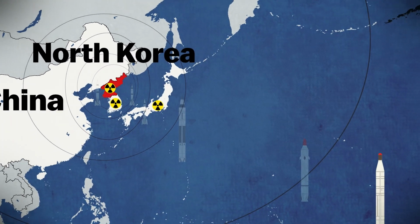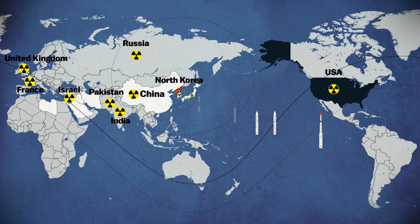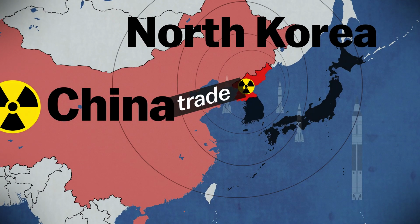If South Korea and Japan start looking to change their nuclear status, it could encourage other countries to do the same. So experts are urging the US to take action now while it still can. President Trump is pressing China to help. See, China continues to trade and have a diplomatic relationship with North Korea, essentially keeping the regime alive. So if Trump can get China to leverage or cut off that support, North Korea might not have enough resources to keep pursuing an ICBM.